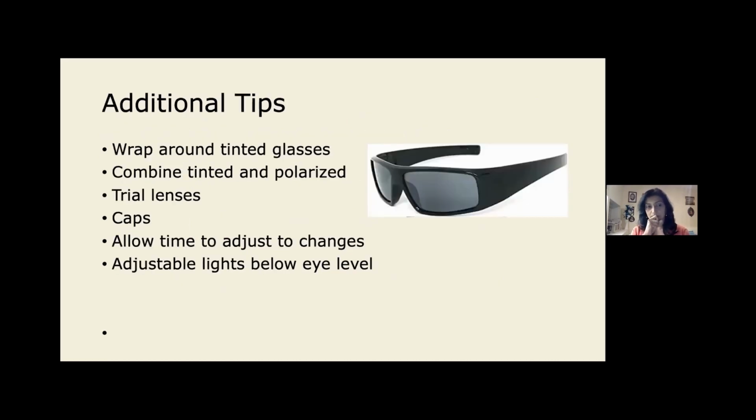Additional tips, I think wraparound tinted glasses would also avoid any light coming in from the sides, which can cause a lot of discomfort if you suddenly get that bright flash of light from the side. So think about having a wraparound glass which blocks that out. And you can trial combining the tint with the polarized lenses and see whether that works. That is possible, but you need to speak to the opticians and see which opticians can do that for you and whether they can trial that.